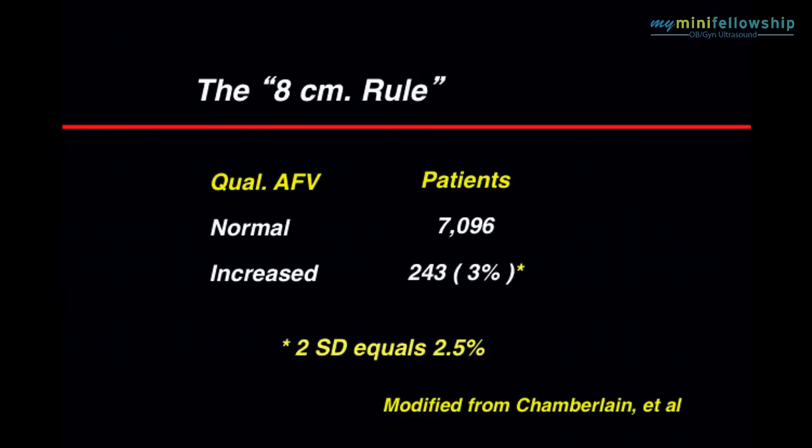Now, in medicine, as you know, normalcy is usually described by plus or minus 2 standard deviations. Well, 2 standard deviations on either end of a bell-shaped curve excludes 2.5% of the patients. 95% of patients are contained within 2 standard deviations. So 2.5% and 3% were really pretty close, and I certainly could understand his desire not to make it the 7.85 centimeter rule or the 8.21 centimeter rule.